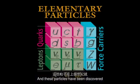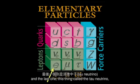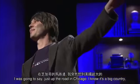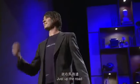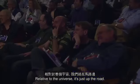And these particles have been discovered over the last century, pretty much. The first one, the electron, was discovered in 1897. And the last one, this thing called the tau neutrino, in the year 2000, actually, just, I was going to say just up the road in Chicago. I know it's a big country, America, isn't it? But just up the road. Relative to the universe, it's just up the road.